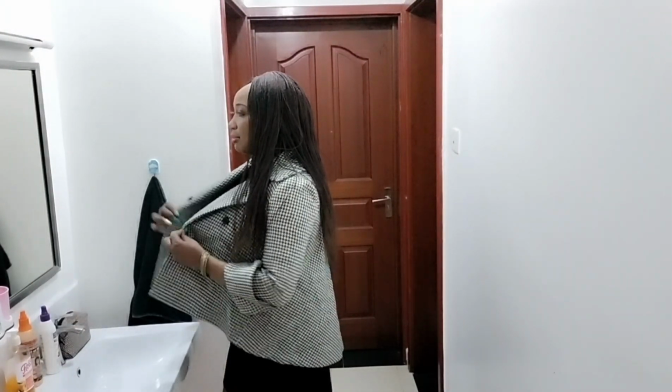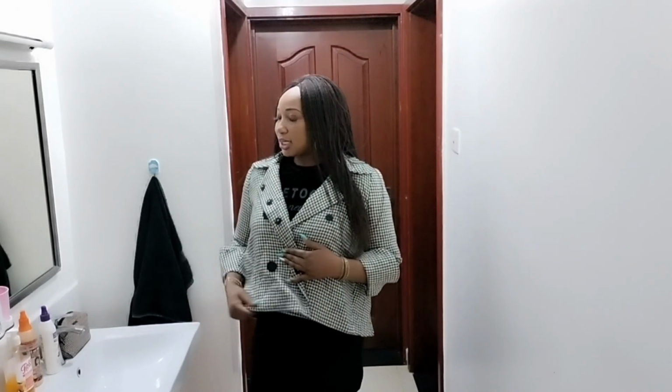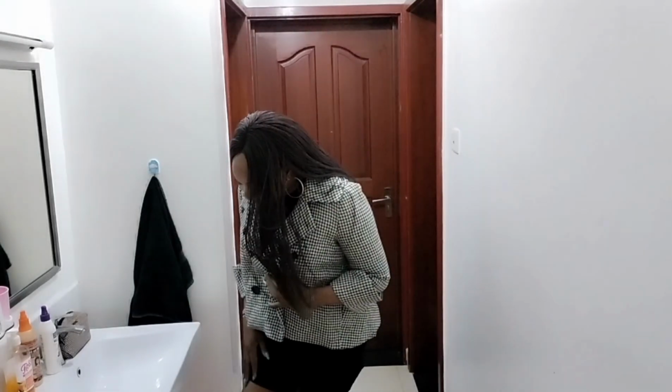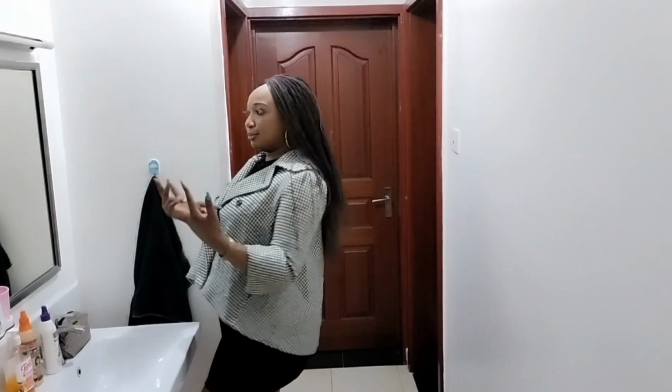It has pockets, but I won't be buttoning it. I just wear it that way, but not with this dress. Yeah, this is just showing. Trying to show you. Yeah. So that's all I bought.